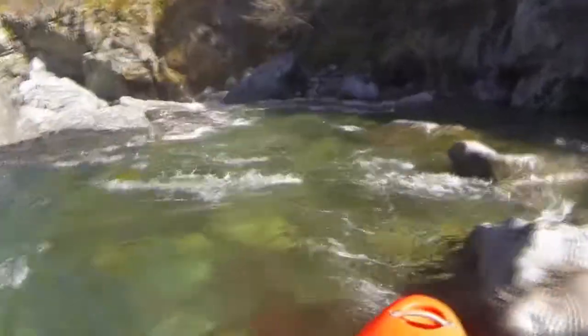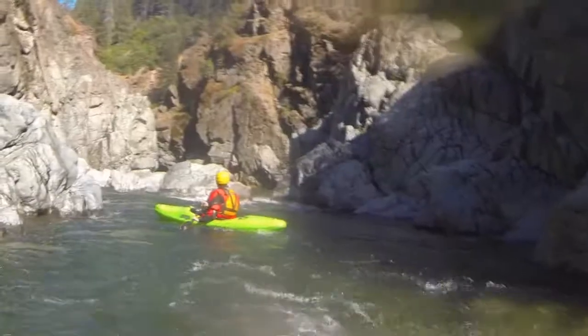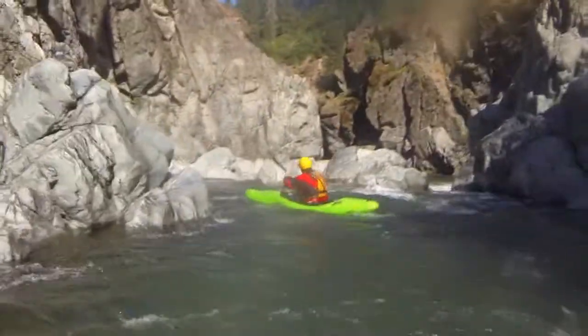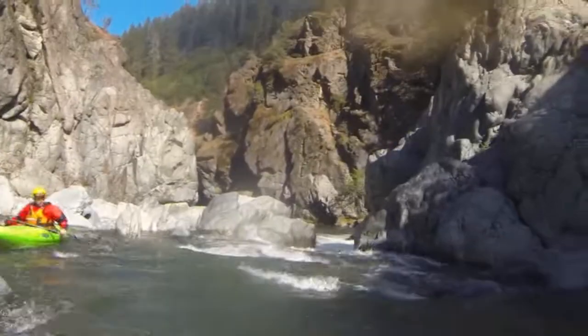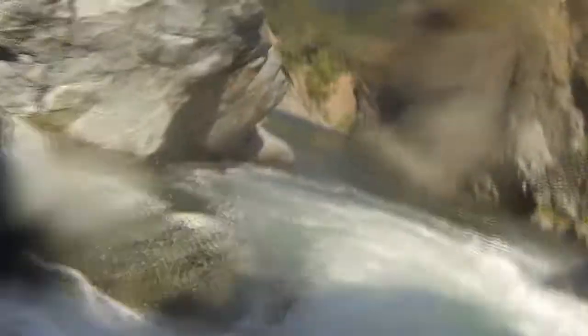You often didn't know where the water really went, but there is always a route down with nothing terrible along the way. I'd love to hit this stretch again with a little bit more water, but was plenty happy with the day that we had.